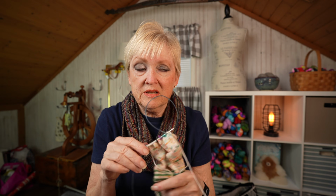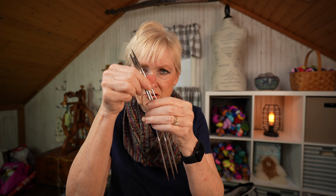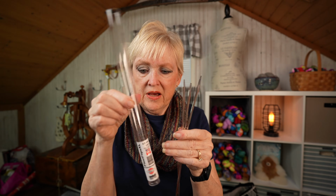I have some of those flip sticks, the Addi flip sticks. I'll have to show you those. So these are the flip sticks. They are a cross between a DPN and a circular, I guess. I don't know. They're a hybrid. And I haven't used these. I'll have to try them on a sweater.